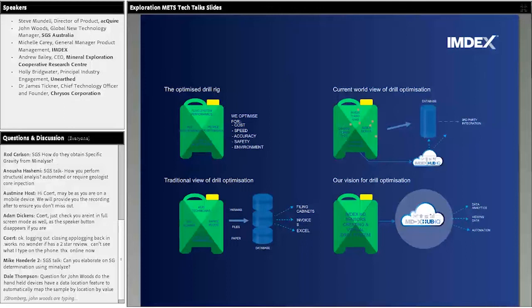So it's talking about going from a very person-centric, driller-centric and very reliant on driller experience and using bits of paper to try and monitor that, to using more and more sensors to gather data and create what I like to talk about as the virtual drill rig.